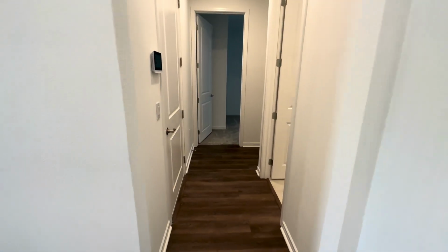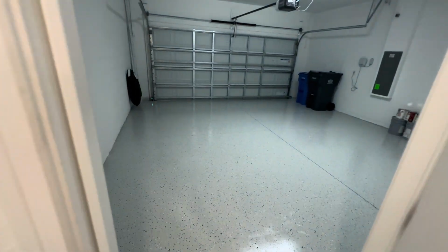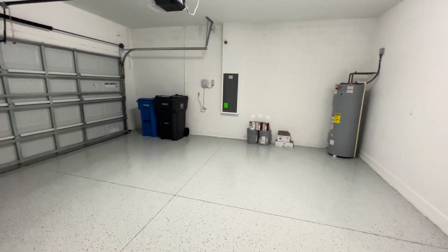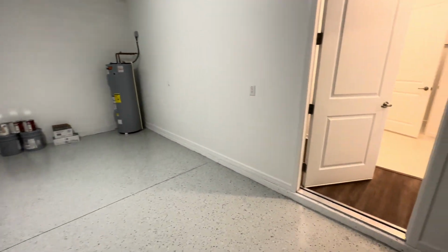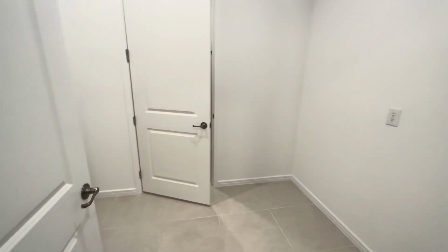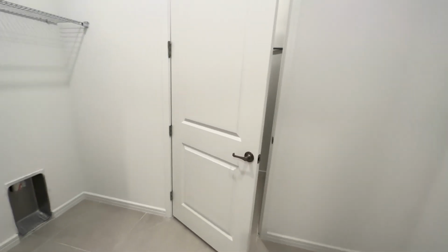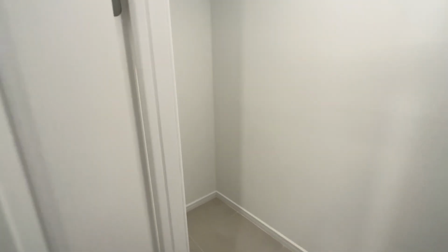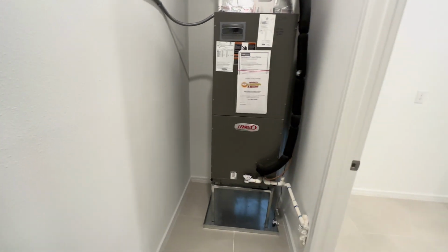All right, continuing on, let's cross the hall and go out and take a look at the garage real quick while we're right here. Have your 2-car garage with the epoxy flooring, water heater in the corner there. All right, when you come in from the garage, you go straight into your laundry room. The washer and dryer would go there, and then in here you have a little bit of storage area, and then also your air handler is in here.